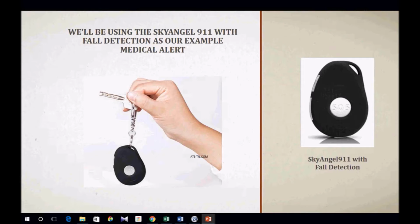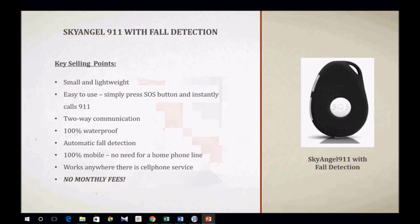We're going to focus on this one for a few reasons. One of them being this is fast becoming our most popular product. This is the type of product that's been in demand in the marketplace now for quite some time. And the reason why is going to be because of these key selling points. I just want you to think about these. First of all, it's small and lightweight. It weighs maybe 2.5 ounces, and it's just under 2 inches tall. And we're talking a very nice small profile.